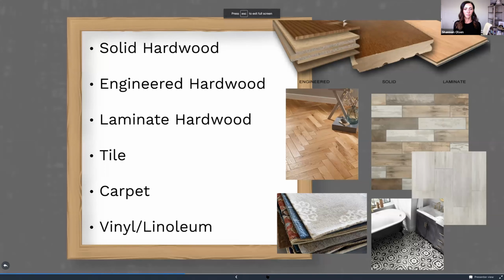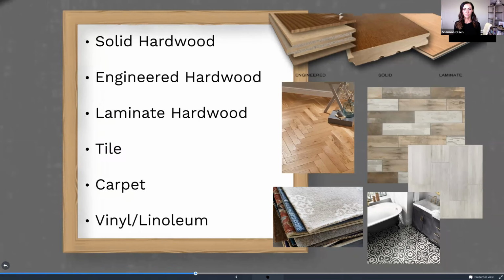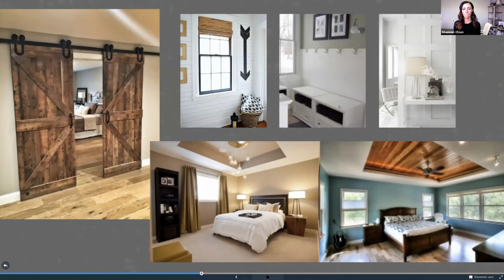Okay, moving on. Barn doors are super big and all the rage. So you can see here on the very left-hand side that this has a double barn door, so two of them. In our basement, we have one barn door just to close it off because we didn't really have door casing space to do an actual door, plus we didn't like that look anyways. We wanted it more modern. So we just did one that can open and close, and it closes off the downstairs from the upstairs.